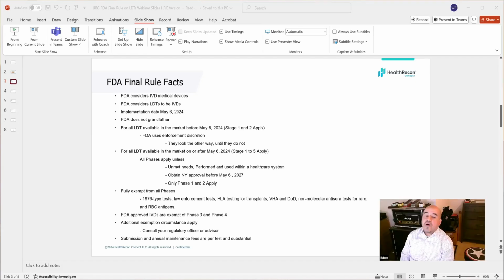But let me put it this way: could it go away before May 6th of next year? Is there a mechanism? Potentially, but for that to happen, everything would have to align perfectly, and we're not even close to that. Because of that, phase 1 will be implemented. Now we go back to the same question: is there enough time to prevent phase 2? Same thing. Things need to align perfectly for that to happen. And same thing for phase 3 and 4.